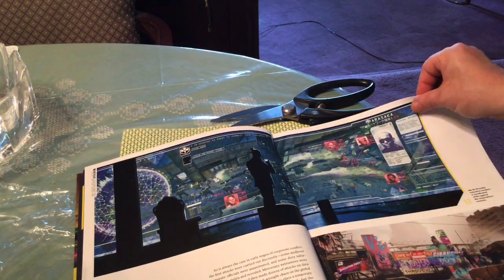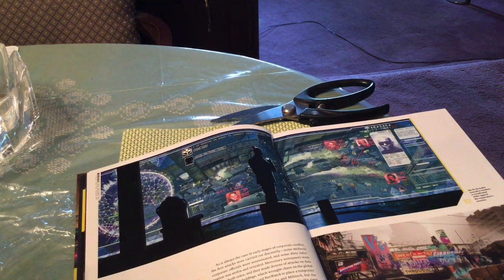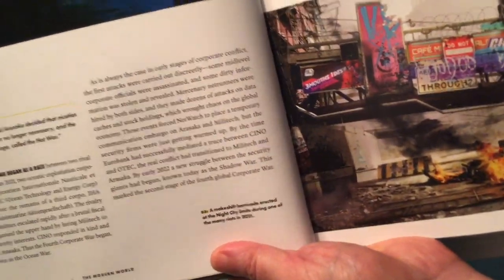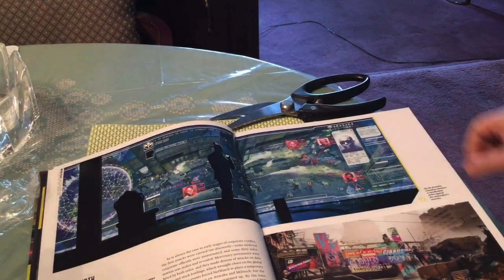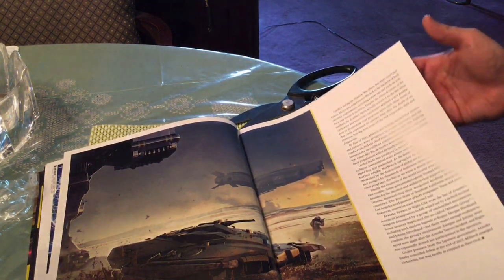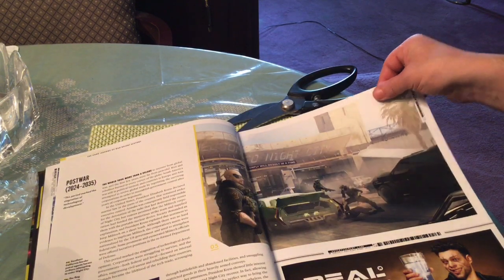The Fourth Corporate War. I don't know if you guys can see the whole thing. It's really, really colorful. Very colorful illustrations. I don't want to show the cars and stuff. I'm not going to read the whole thing, because obviously it's like a history of the world.